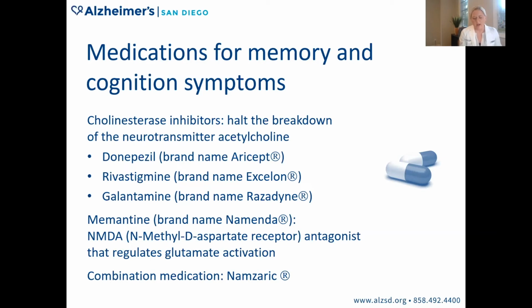For this particular class of medications, some of the main side effects you're going to see are nausea, vomiting, GI issues, maybe some diarrhea, possibly some fatigue. So usually when you're starting these medications, you're really watching for the side effects and making sure, again, that the benefits of the medication are outweighing the risks or the side effects.